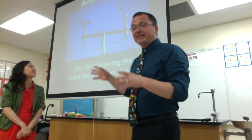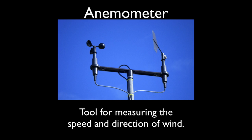Now, I know if you're thinking like me, you're worried about the wind and whether your hair gets messed up. I bet you're having problems with that. So let's talk about the wind. Winds today are out of the southwest at 12 miles per hour. That's been measured on an anemometer. That's a tool for measuring the speed and direction of the wind. On one side is a set of cups that spin in the wind.